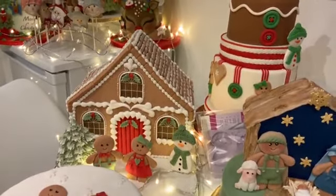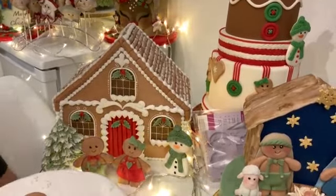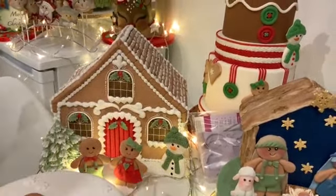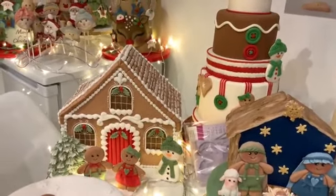We're going to show you how to colour the cookies later. Some of them are brushed on with powder, and some of them Karen does have to use rejuvenator. But if you don't want alcohol, you can use lemon essence.